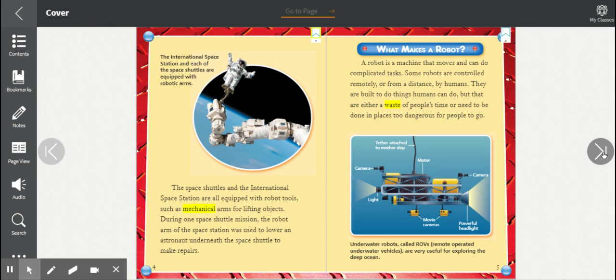So here we have a diagram that shows one of the robots. Underwater robots called ROVs, you will probably get to build ROVs in 5th grade, remote operated underwater vehicles, are very useful for exploring the deep ocean. They've got some headlights, cameras, motors, and the tether to make sure that you can get them back.